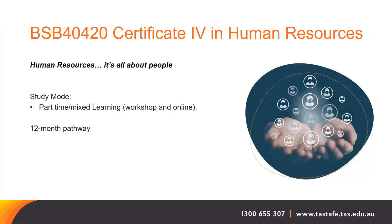They are to value add to the qualification, and it does help people get a greater understanding of human resources, and also enables them to do some networking with other students who would be completing this qualification. Now, this is a 12-month pathway, and there are 12 units that you need to achieve in that time.